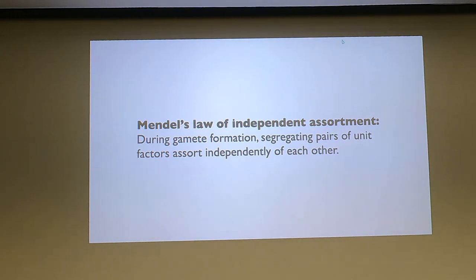We're going to discover that this doesn't always hold true. Sometimes Mendel missed some important phenomena, and this is one of them: the law of independent assortment isn't really a law, it's more of a guideline. It sort of works most of the time. But there are special cases that Morgan is going to take advantage of where they don't.